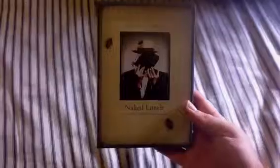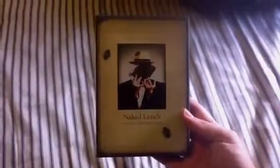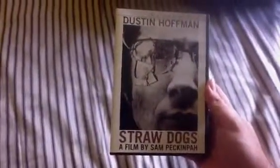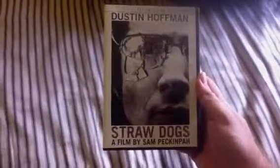Naked Lunch, David Cronenberg. What more can you need to say about that cover? That just explains it all right there. Sam Peckinpah, Straw Dogs, with Dustin Hoffman and broken glasses on the front there. That was always awesome. I always liked that image. And finishing it up, one of my favorite films, Terrence Malick's Thin Red Line. Really like that cover art right there.